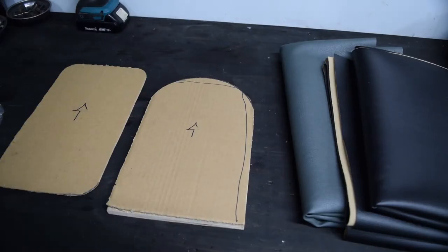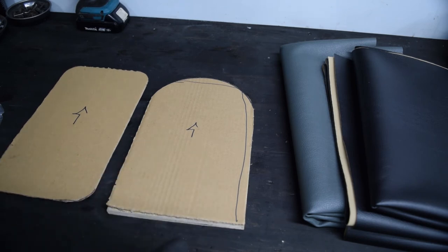I went ahead and started making this seat. So what it is, I made two cardboard templates of designs I thought would look okay.